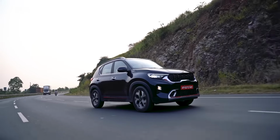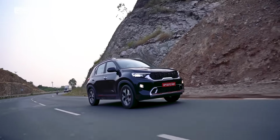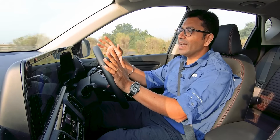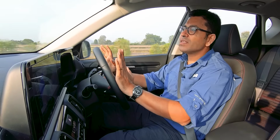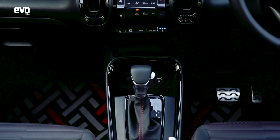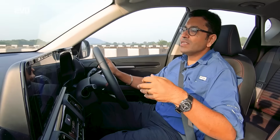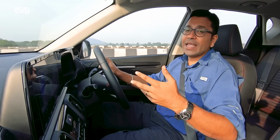What we are driving is the 1.5 liter diesel with the VGT turbo. So this has got plenty of power and torque for the size and weight of this car. It makes driving on the highways effortless, aided obviously by the 6-speed automatic gearbox. Now, this is a first-in-class. Normally, compact SUVs did not even have automatic gearboxes, and if at all, they were mainly AMTs.